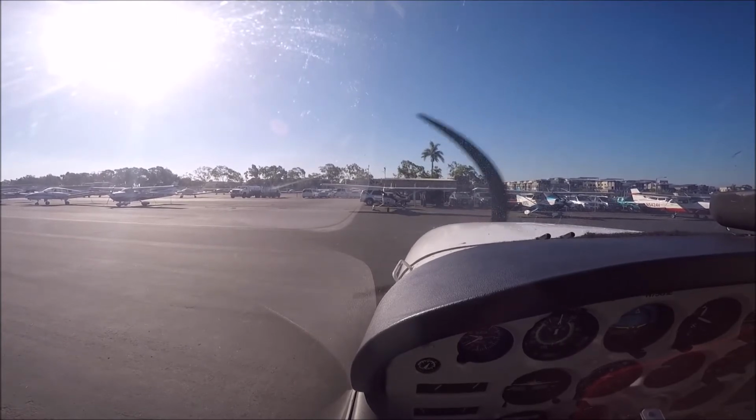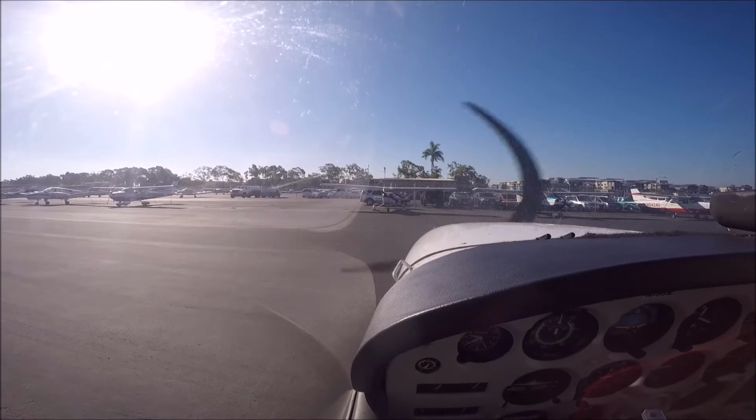Montgomery Airport, information Romeo, time 1553 Zulu. Wind 110 at 5. Visibility 10, sky condition clear. Temperature 21, dew point 14, altimeter 29.98. ILS runway 28 right approaches in use. Landing and departing runway 28 right.